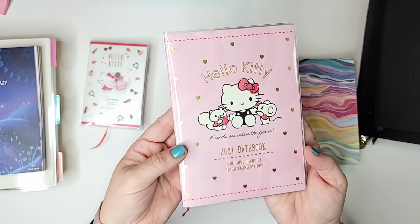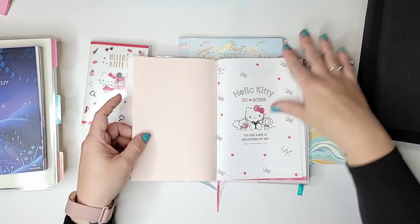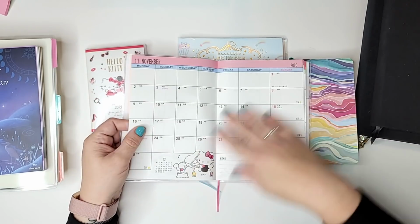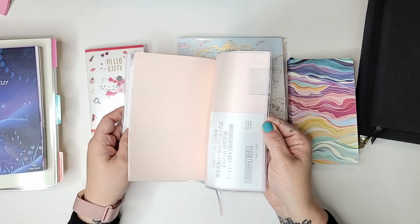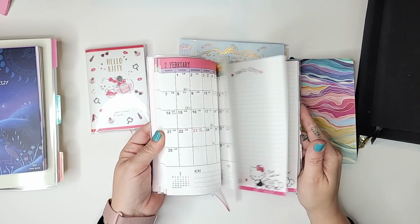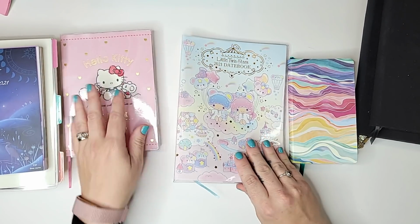Same thing for this one that says friends are where the fun is. It has actually a Tokyo subway map and then an overview with the monthly pages. And so I don't know how I'm going to use this. I need to put some thought into whether or not I will use it, but I just thought it was so cute. If nothing else, I'll pull some of the images out of it.